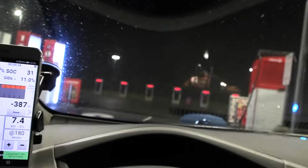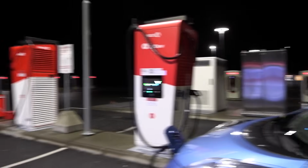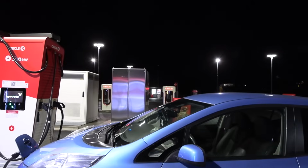Okay, so over here, I can show you, not much to do, Circle K. Plenty of CCS, which I cannot utilize, so I can use this CHAdeMO. We have a supercharger. This is Gulsvik, if you guys know it. Rinse and repeat, right?